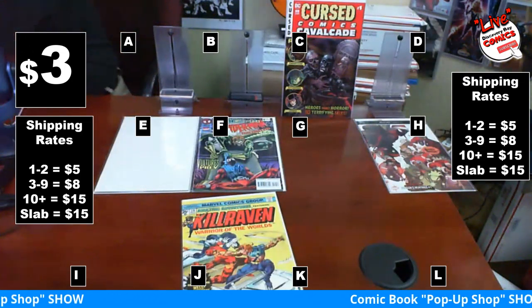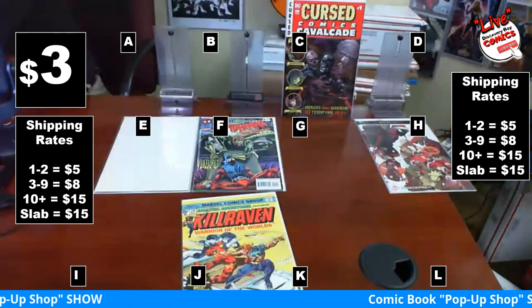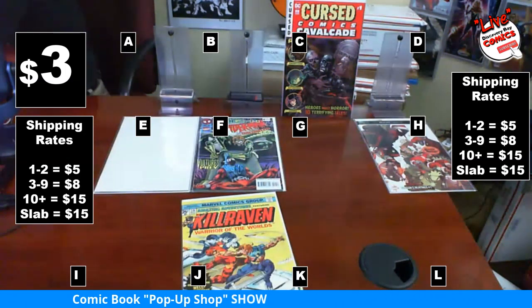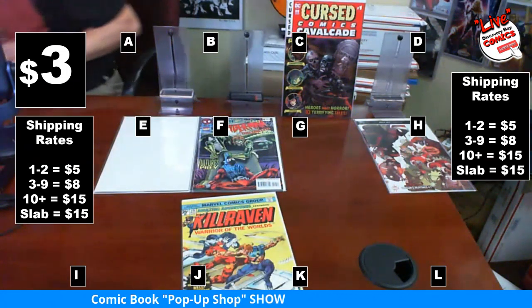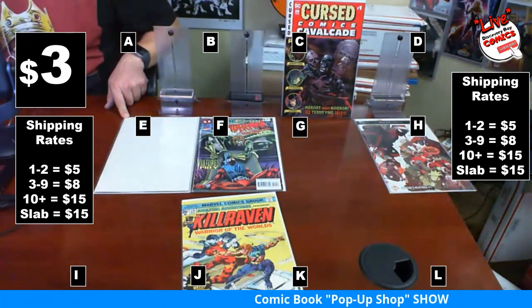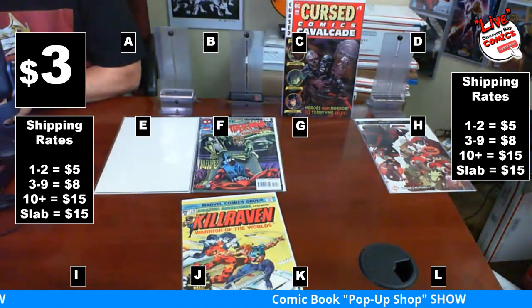And we got Joey Bag of Sevens coming in again. Letter C. He wants the Cursed Cavalcade. And to answer your question, that is a sketch cover for Superman 1, letter E, right? Number 1. Sketch cover, Superman number 1. So Joey gets what letter? I'm sorry. Joey got C, the Cavalcade.